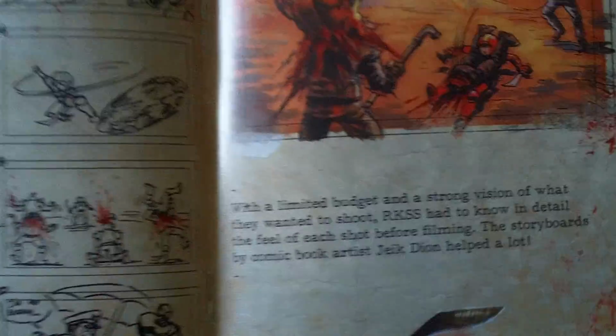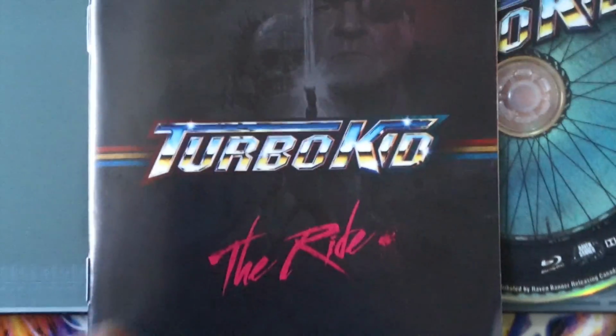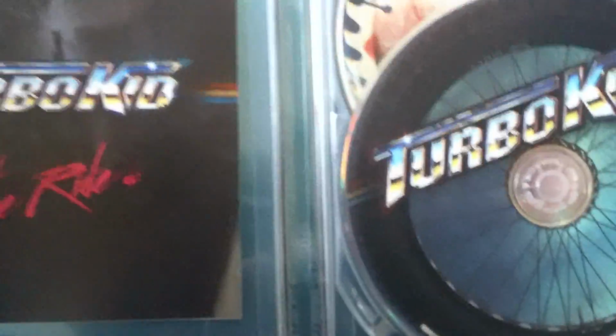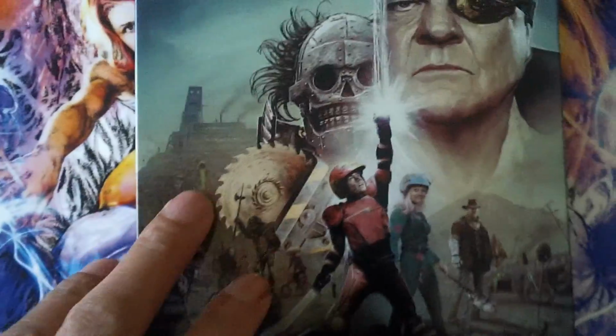There's Michael Ironside there. I guess he's the villain in this one. Really happy to have this movie. And I guess this Raven company is going to be releasing Deathgasm and a couple other films as well, so looking forward to picking those up when they do. Hopefully they'll be Steelbooks as well. Really looking forward to watching this.